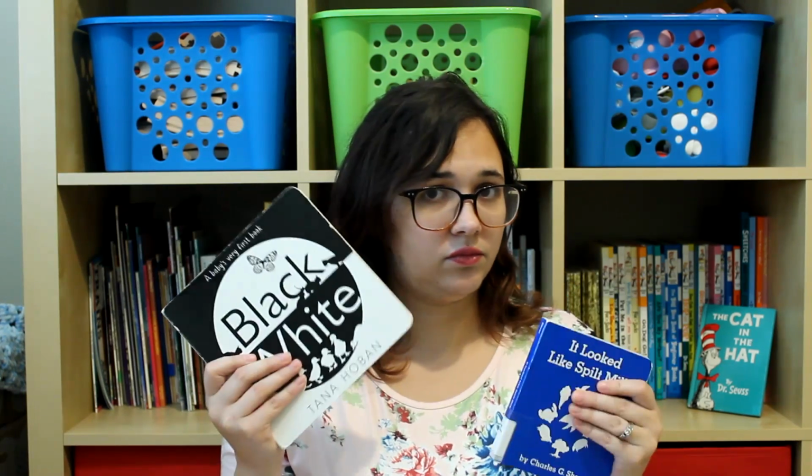High contrast books are really important because they help with your child's eye development. It'll help them see better, and also it will help them stay engaged in the story more, especially the younger they are. It'll help them stay more engaged in the book than having a cute little pastel story will. Not that those aren't good, but these ones will keep your baby more engaged. There's a million of these out there. Just pick the ones that you like the best.